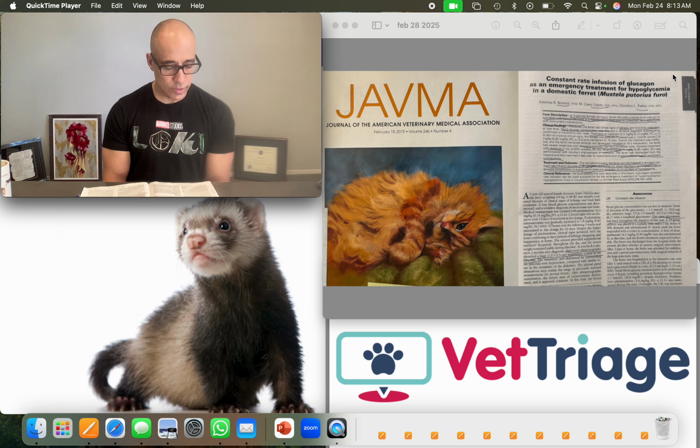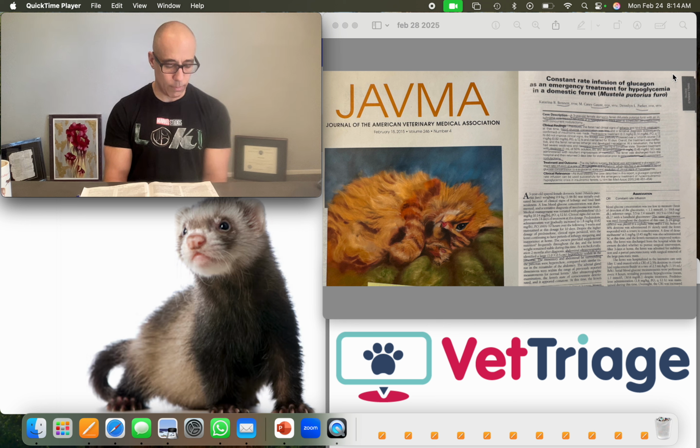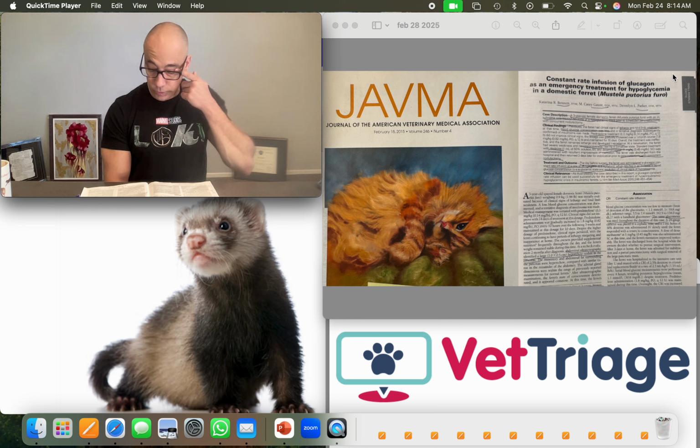They found a 1 centimeter mass on the left limb of the pancreas and 4 smaller pale firm nodules on the body and right limb of the pancreas. The nodules, the lymph node, and the left pancreatic limb with its associated mass were submitted for biopsy, and that confirmed insulinoma, beta cell secretory tumor, which is what insulinoma is.